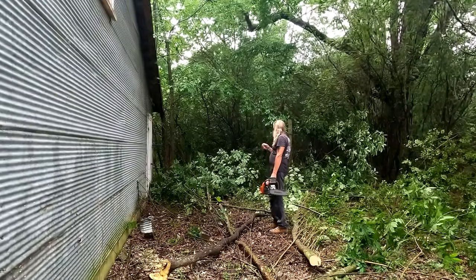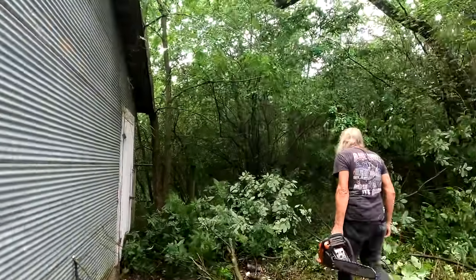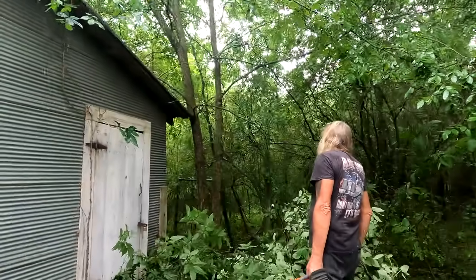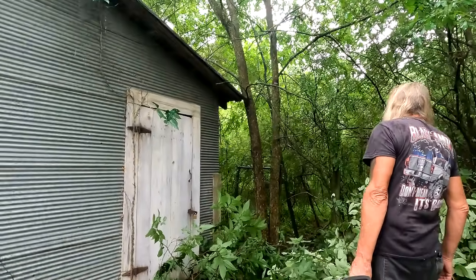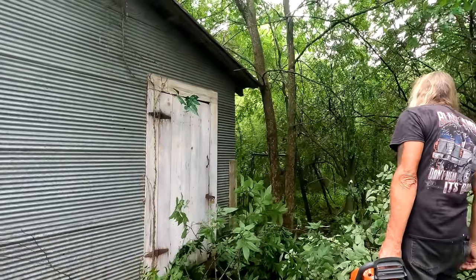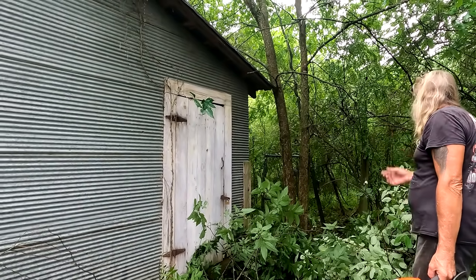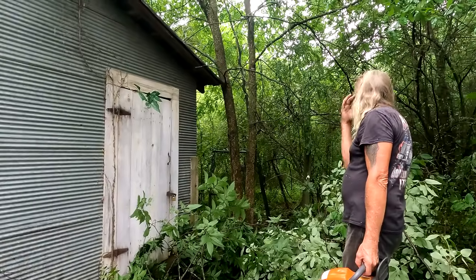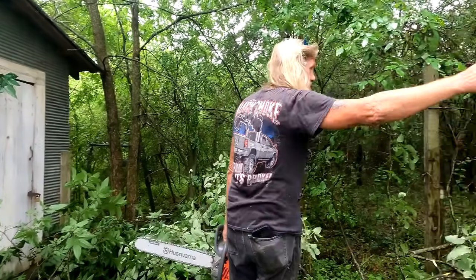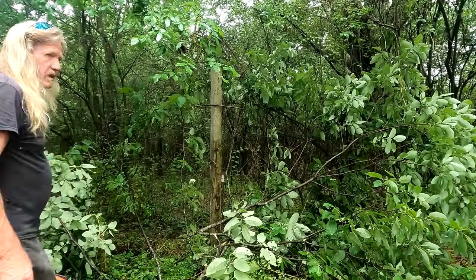It's right up against the barn. Are we taking that one out? Yep, got to. It's right on the barn. Otherwise, it's going to start tearing the barn up soon. And the bigger it gets, the harder it gets to get down. But we can come along over here to one of these and pull it this way as it comes down so that it won't tear up the corner of the barn. Yeah, that's what we'll probably do.